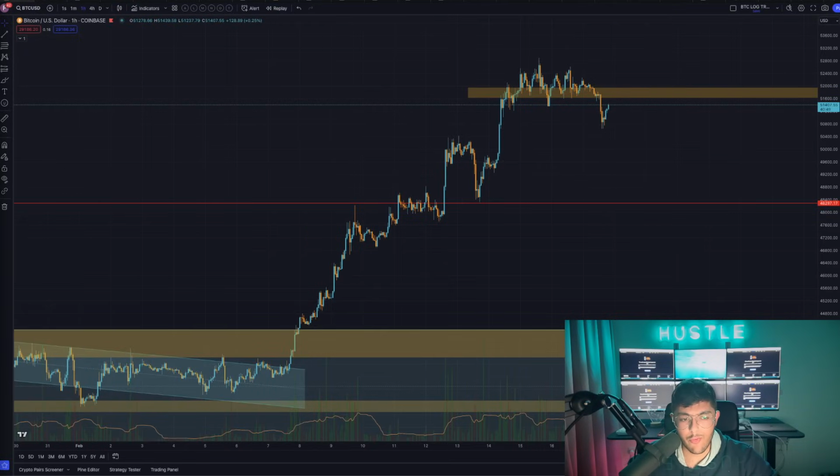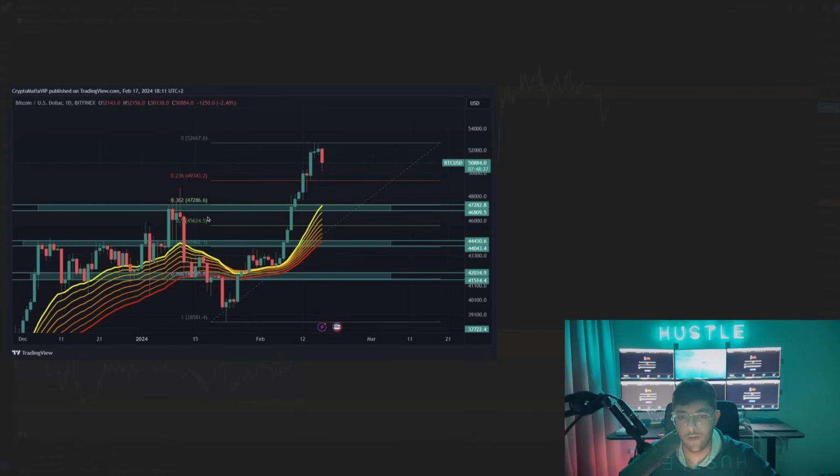But if we do end up dropping, I want to show you this as well. There are some really interesting potential Fibonacci levels here. The 618 level is breathtaking.